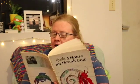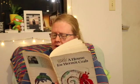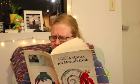In July, Hermit Crab came upon several sea urchins. They had sharp, prickly needles. "How fierce you look," said Hermit Crab. "Would one of you be willing to protect my house?" "I would," answered a spiky sea urchin.